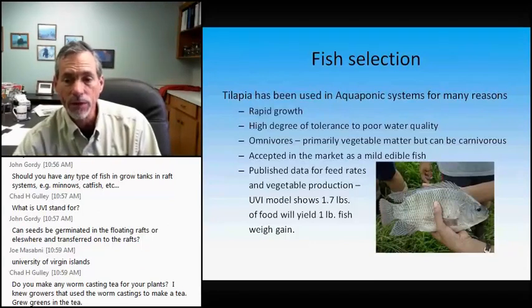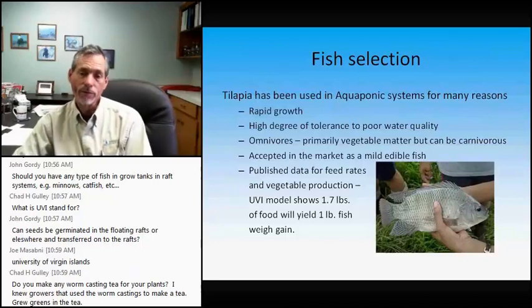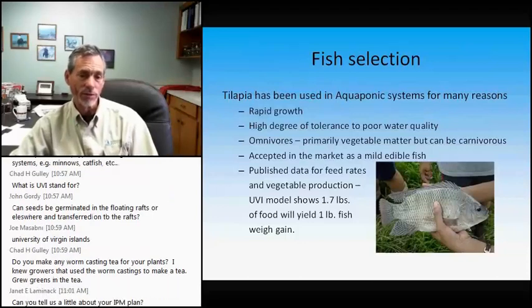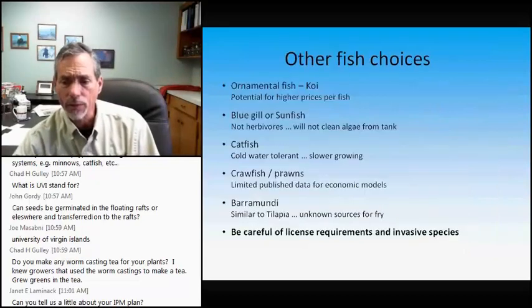The last part of it is going to be fish selection. Why did we use tilapia? Fast growth rate. You want a fish that's going to be able to survive in your environment, that will tolerate the extremes in temperature that you have, and will also grow fairly quickly, because you want them to consume food, you want them to poop, and you want those dissolved solids to get back into the system. So that's why we chose tilapia.